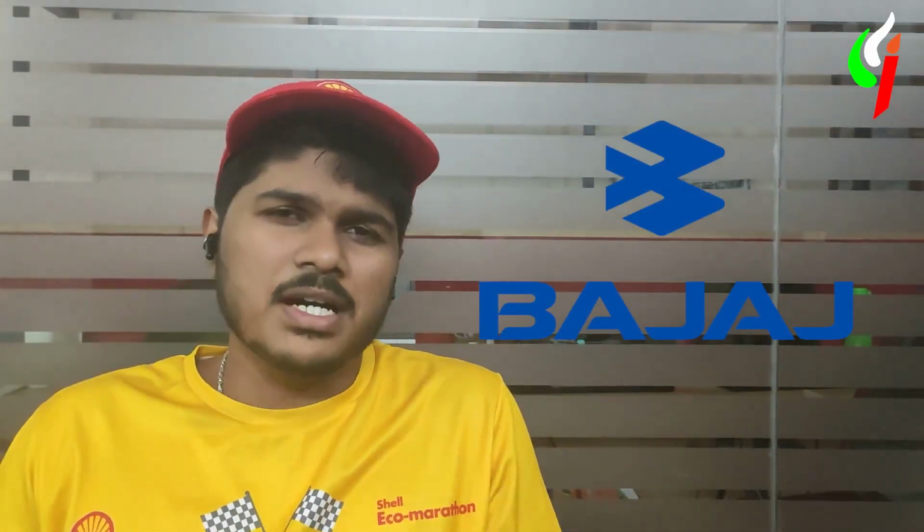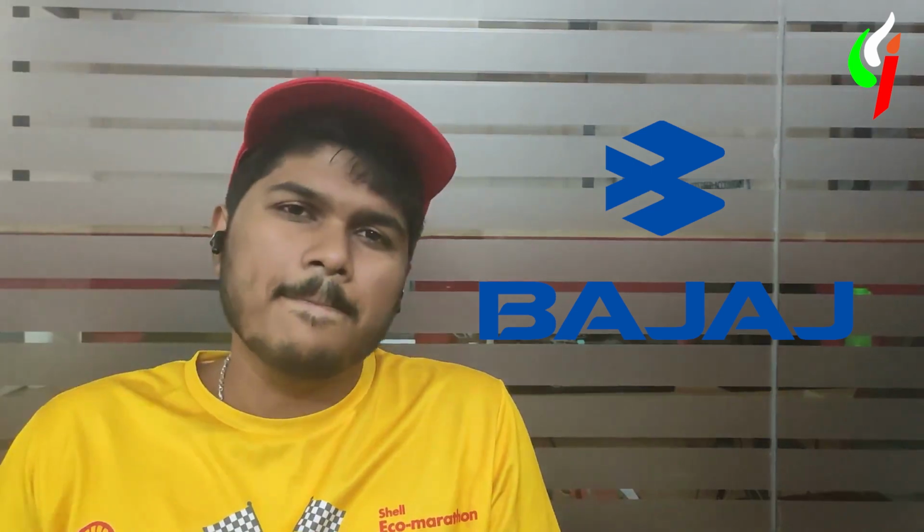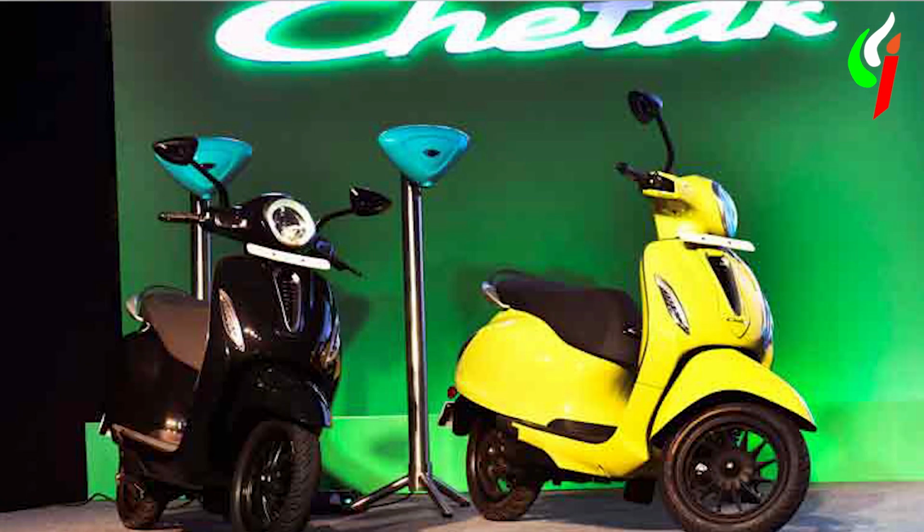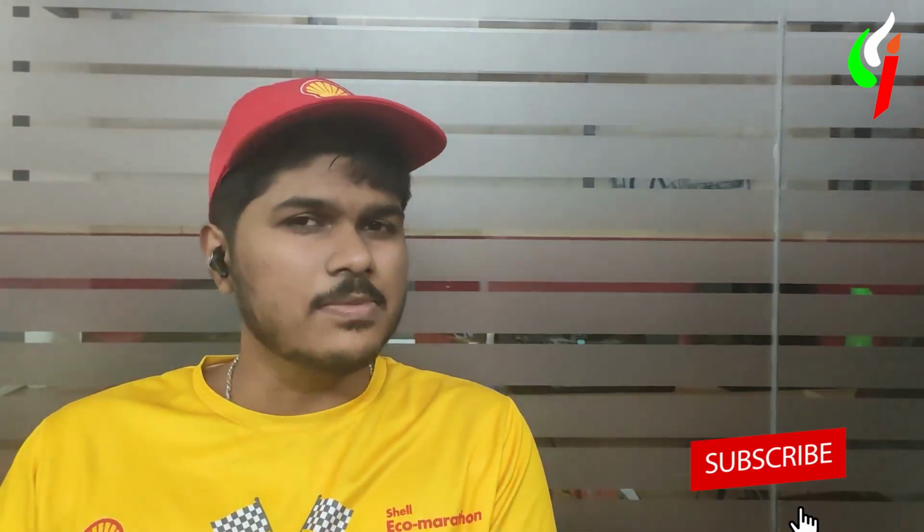So Bajaj Chetak is planning to come back to the Indian market after such a long time. But there's a difference this time. It's not going to come out as an ICE vehicle, but as an electric vehicle. And first impressions have made sure that there's a lot of buzz and noise around it. It is priced close to almost a lakh, and it claims to give us a range of about 98 kilometers.